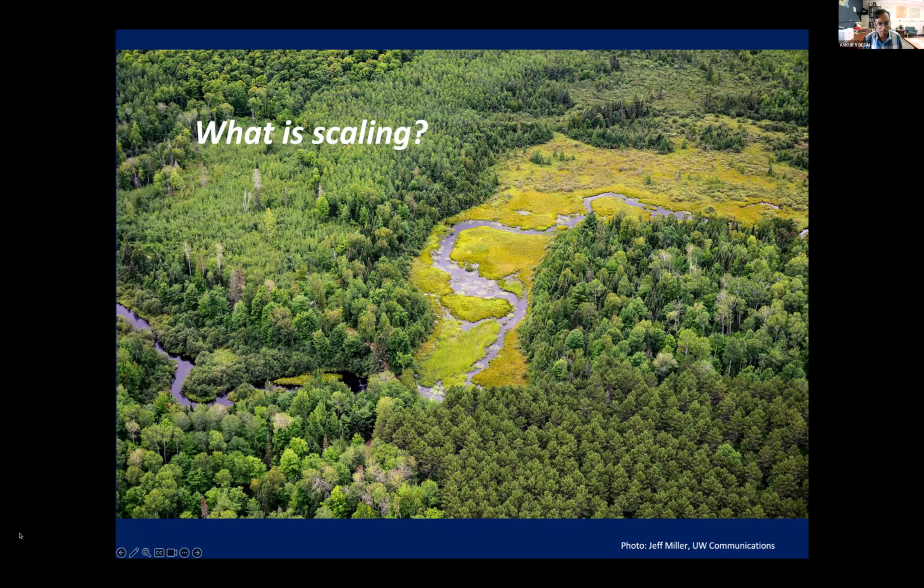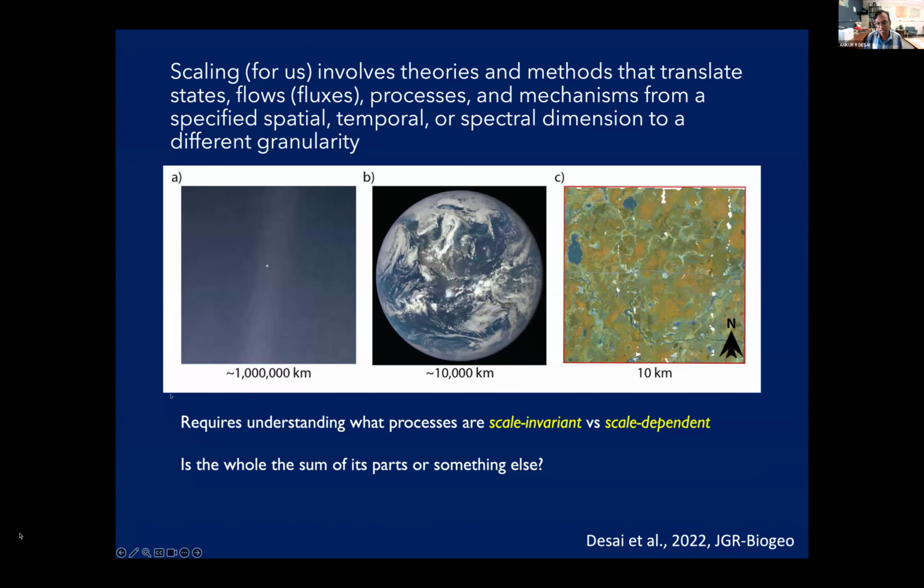I think for the purposes of my talk, and maybe for some of the things you're seeing later, I'm going to drill that down to a little bit more specific, right? Which is that scaling for us involves the theories and methods that we can use to translate states, flows, or fluxes, processes and mechanisms from a specified spatial, temporal, or spectral dimension to a different granularity, right? And this is really just a way to think about that a lot of our interests, especially in the flux community, really is how do we take measurements we're making at a variety of locations and make some sense out of what's happening to, say, the carbon or water cycle as a whole over the regions that people care about.